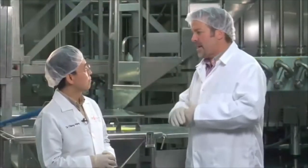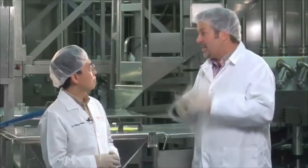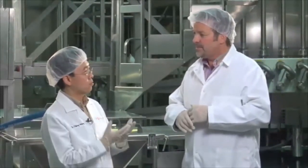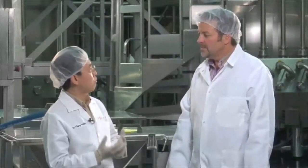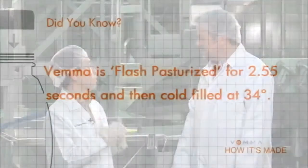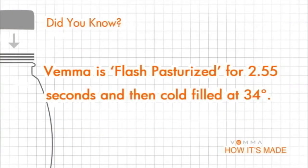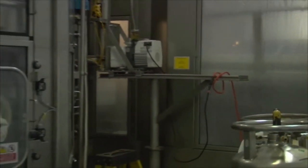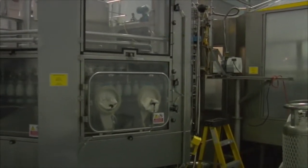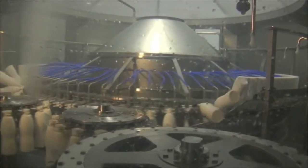Okay, so the process goes through the lines at 34 degrees. Tell me a little bit about this special flash pasteurization process that we all hear so much about and the importance of it. Well, the product starts with high quality, but we want to make sure the product is super clean before it goes into the bottles. So we use this flash pasteurization process for only 2.55 seconds, and then it basically kills all the microbes and keeps the product fresh and clean. The environment is microbe-free. It's an aseptic environment. The air in the filling room goes through a HEPA filter, super clean air.